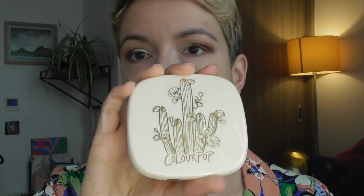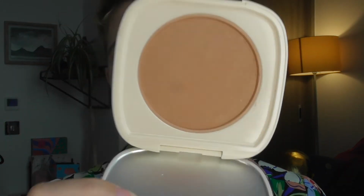So this is the, which color is this? Crossroads. So this is the container thingy, and then that's what she looks like on the inside. A little bit more on the corally looking side. I'm using this big Nabla cheek brush for that. Let's just tap a little bit of that off, and we're going to start here and work our way up this way. This is the way I normally like to do it.